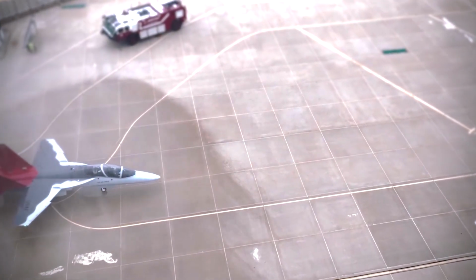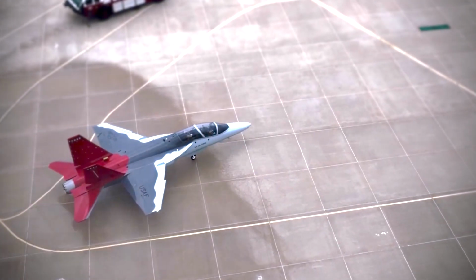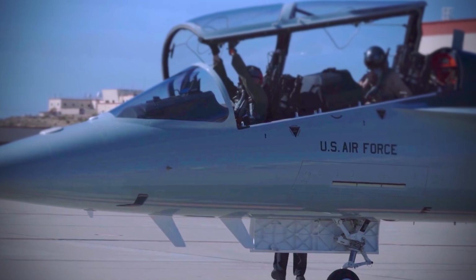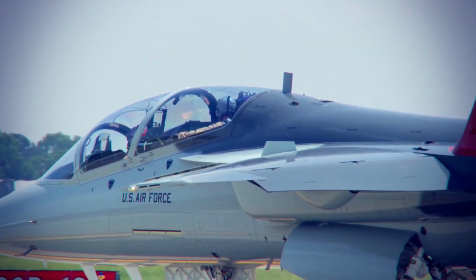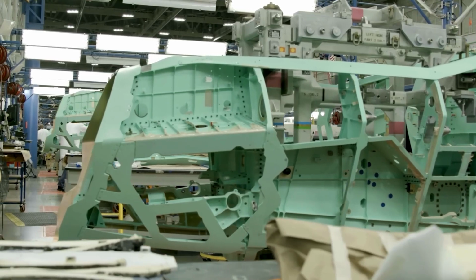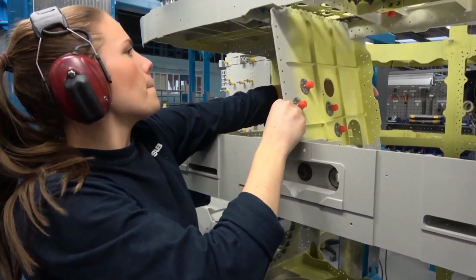The first low-rate initial production deliveries are expected to occur in April 2026, with the U.S. Air Force not anticipating initial operational capability until 2028. This represents a further delay, as earlier predictions had suggested IOC could be reached as soon as 2027. The program is clearly facing significant challenges, and T-7 is not expected to be fully operational for several more years than initially planned.